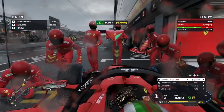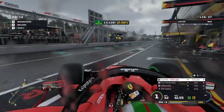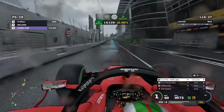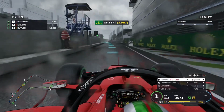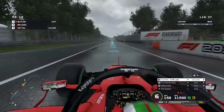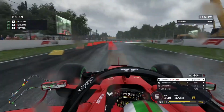Box, box. Come on, guys. Great start. 2.3, that's a good start. I'm happy with that. Oh, Stroll's still in the full wets. As we're going to jump Sebastian Vettel, he must have been held in the pits, because I don't know how on earth I've got out in front.